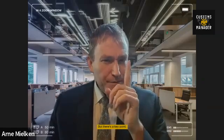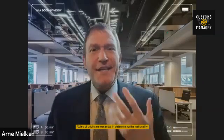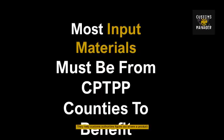But there's a key point. For the goods to benefit from this reduced tariff, they must meet specific rules of origin. Rules of origin are essential in determining the economic nationality of a product. You could say it like that. They help customs authorities figure out where a product comes from, whether it is made in a CPTPP member country or whether it's sourced from outside this agreement.